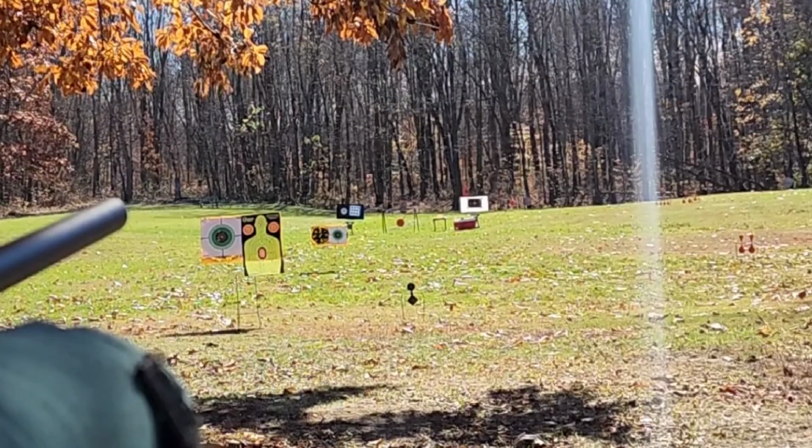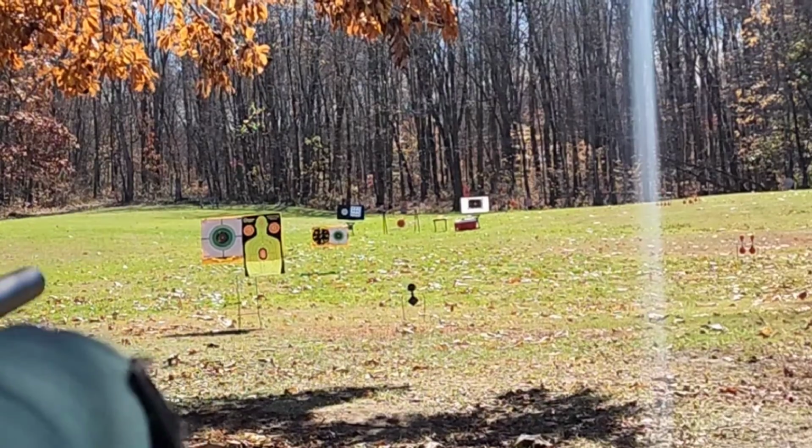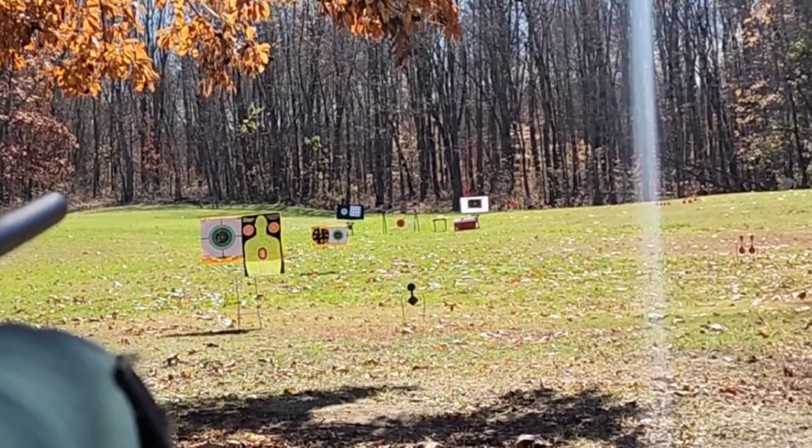Not the greatest shot. It's centered and higher than I wanted it. So, tell you what I'm actually going to do now is put the Super X on the right. Try to come a little lower.